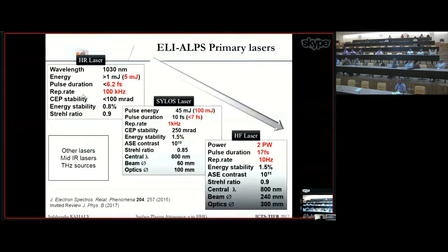There are many lasers in this facility. There would be a 100 kilohertz, 1 millijoule laser, which we call the HR laser. And the last two lasers are the SYLOS laser, which is a few-cycle, 100 millijoule, 1 kilohertz laser, and the 34 joule, 17 femtosecond, 10 hertz laser, which is a petawatt laser. These two lasers would be used to drive laser-solid interaction. And these are unique lasers, because the SYLOS laser is CEP controlled, and the petawatt laser, once it starts operating, would become the shortest pulse duration petawatt laser working anywhere in the world.